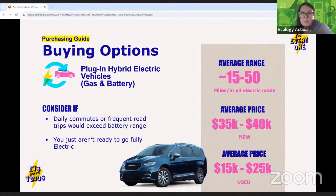Okay, so now we're going to talk about the plug-in hybrid. As I mentioned earlier, the average range in all electric mode is shorter with the plug-in hybrids because of the design. So you can get anywhere from like 15 to 50 miles with a plug-in hybrid. And the average price for new is anywhere from 30 to 40 on average right now. And for used, you can find vehicles from 15 to probably around 30 as well.